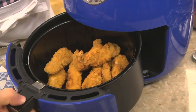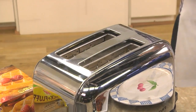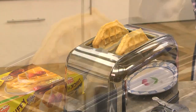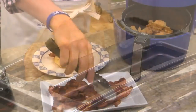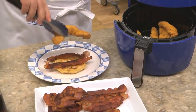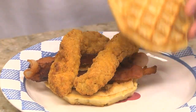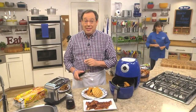While these heat in the oven or in your air fryer, pop a few waffles into your toaster. We want to toast them until they're golden. All that's left to do is top each waffle with some smoky cooked bacon and a few of the chicken tenders before putting another waffle on top. Now you tell me, when was making dinner ever this easy?